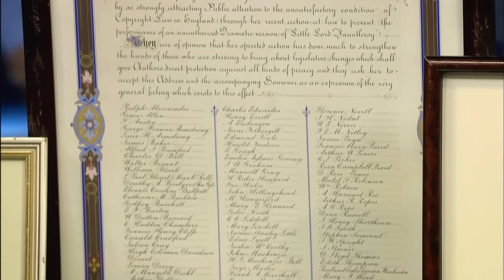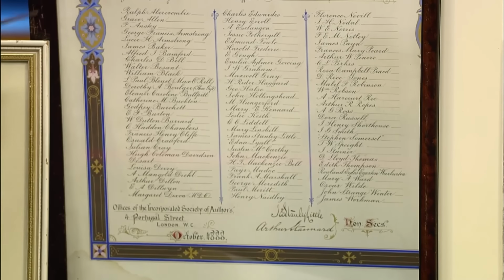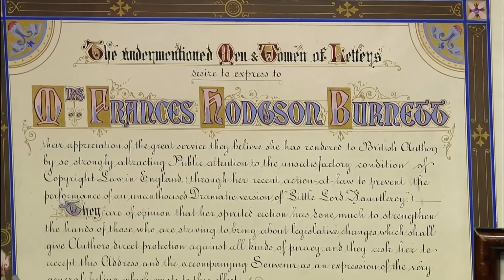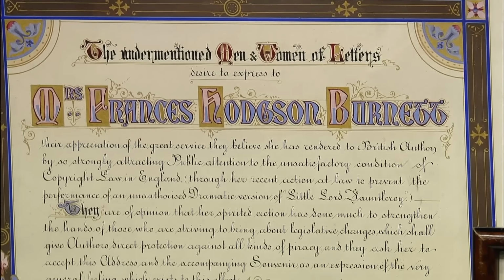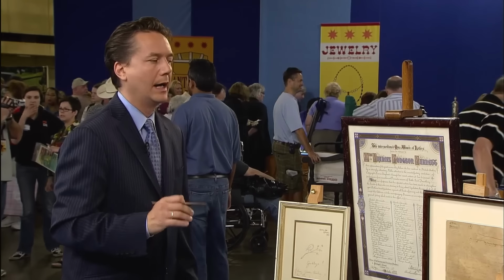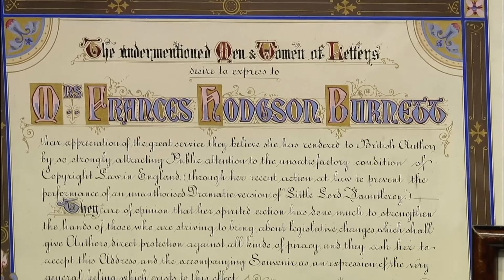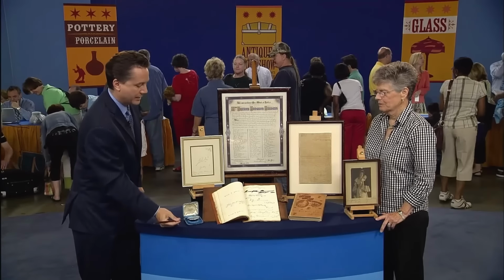Frances Burnett was responsible for copyright laws in England in an era where authors didn't have a way of protecting their works. She sued an author in London for copyright issues, which gave precedent where authors were able to receive royalties for other kinds of works. Hence, there is a commemorative piece from all the authors, including a bracelet and a ring inscribed by the authors in England.